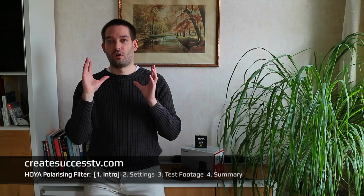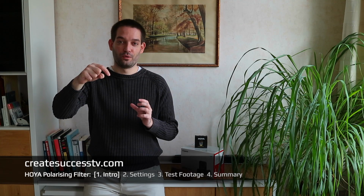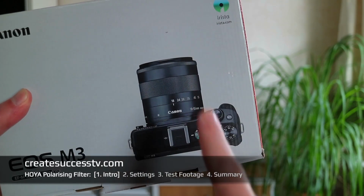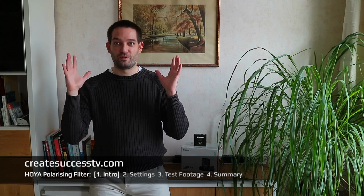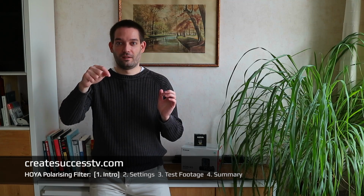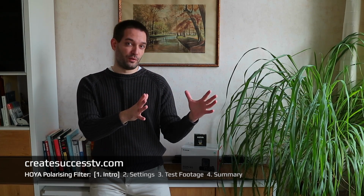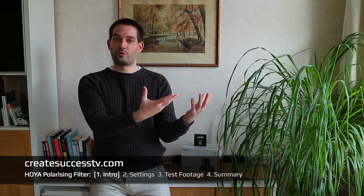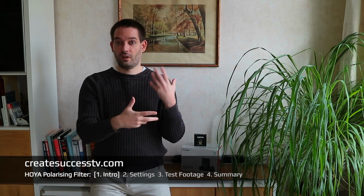So this is the introductory part, but in part 2, I'm going to show you what kind of settings you can pick with your camera before you put on various filters of your choice. And then in combination with what you have learned in the settings part, in part 3, I'm going to go outside and shoot some test footage, first without the polarization filter. Then I put the polarization filter on, and you can see what kind of significant difference it can produce whether you use a polarization filter or not. So it's a little bit of a before and after shot. And then in part 4, I'm going to summarize everything once more.